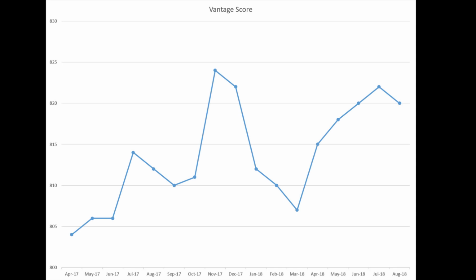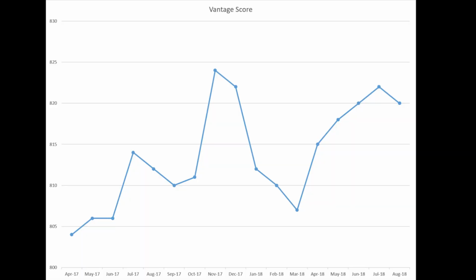Now, let me show you my credit score trend. So this is close to FICO. It's called the Vantage score. I think a lot of banks are giving these scores out for free. So this is my Vantage score trend. I think Vantage score gives a higher score than FICO, so if you're converting it to FICO, there might be some discount that you have to apply. But I think the trend says it all.